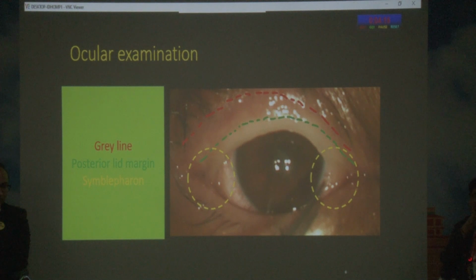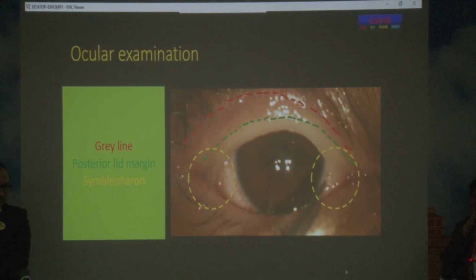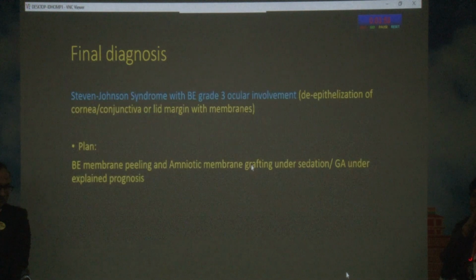This is the clinical picture of the right eye, wherein we can see that the red line shows the gray line, the green line shows the posterior lid margin, and the structure behind the posterior lid margin is nothing but the deepithelialized conjunctival and corneal epithelium that is attached to the posterior lid margin, and the symblepharon has been shown in yellow. So we made a final diagnosis of Stevens-Johnson syndrome with both eye grade 3 ocular involvement and planned for both eye membrane peeling with amniotic membrane grafting under general anesthesia or sedation.